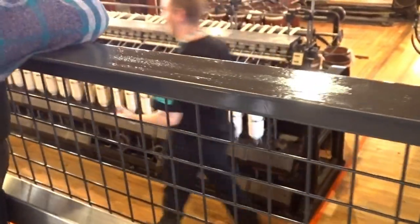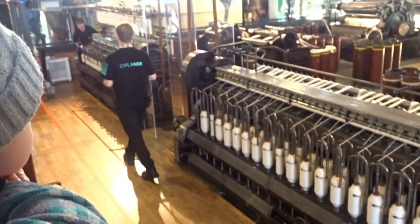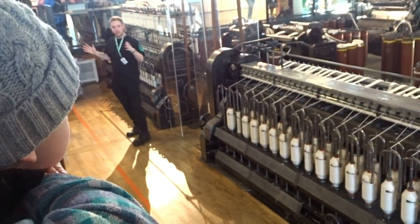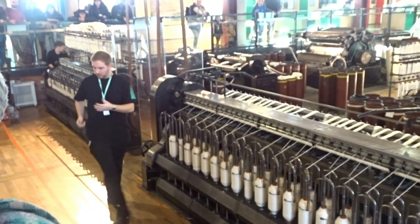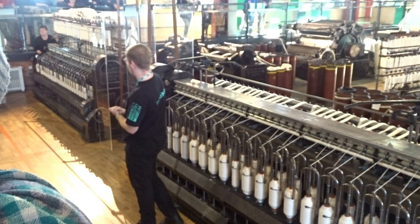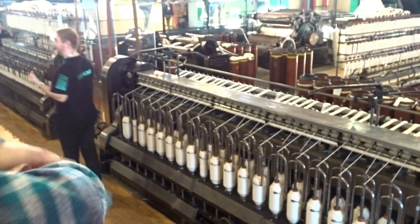Welcome everyone to the Science and Industry Museum. My name is Tom, and I'm an explainer here at the museum, which means I have the wonderful job of showing you all the glimpses into the world of Manchester's cotton mills. I'm also joined today by Hannah, who's one of our brilliant technicians here at the museum, and Hannah is going to be turning on a few of our machines so that you can see them in action.